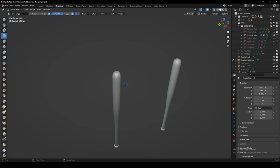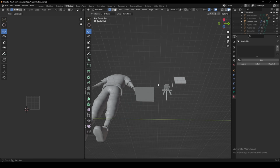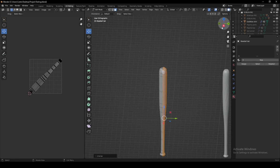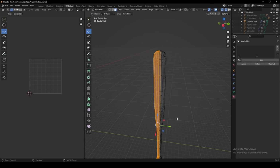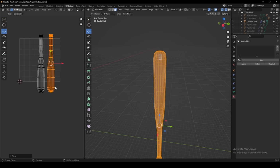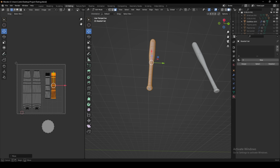And then once I'm done, I have to UV unwrap this base model, which is annoying. I hate doing this. It's such a tedious process, but you gotta do it. Sometimes you win, sometimes you lose in life, and UV unwrapping is losing. But alas, we do it. I'm horrible at UV unwrapping, but it's good enough.